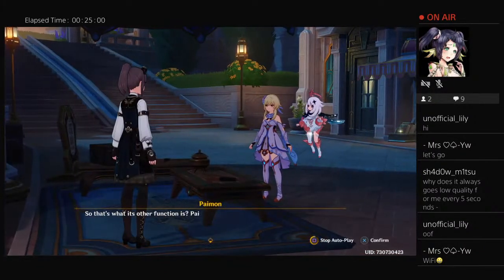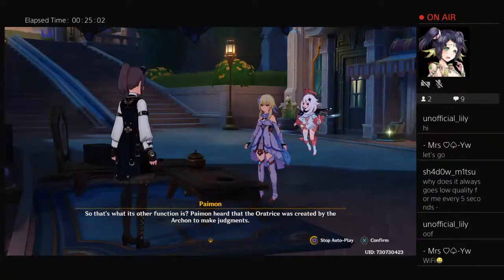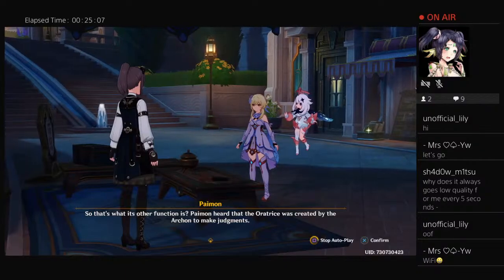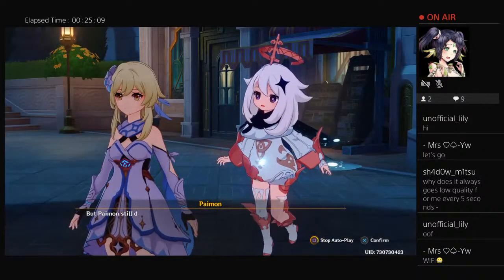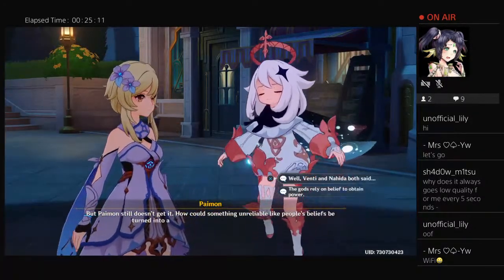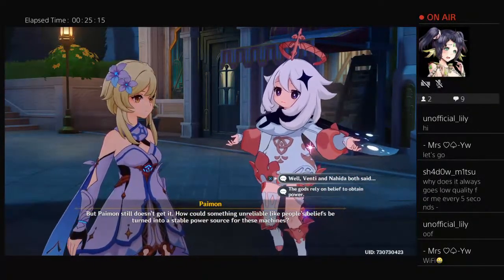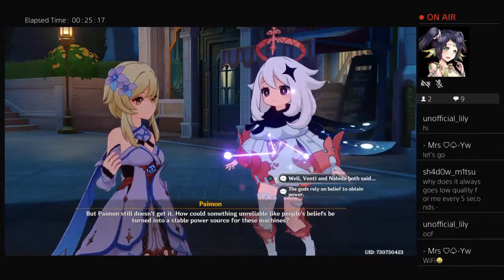So that's what its other function is? I haven't heard that the Oratrice was created by the Archon to make judgments! But Paimon still doesn't get it. How could something unreliable like people's beliefs be turned into a stable power source for these machines?